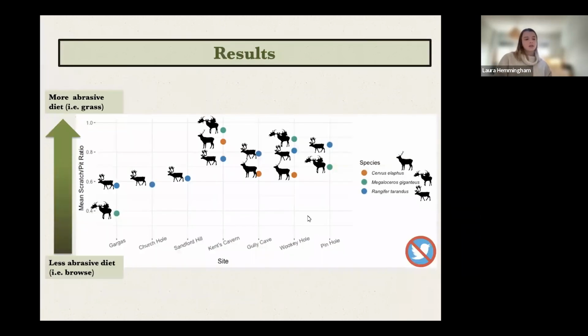So these are the results of the study. Each site is along the x-axis, and up the y-axis is the scratch pit ratio. As previously mentioned, the higher the ratio, the more abrasive was the diet. You can see that reindeer, the blue dot, had quite a variable diet, but potentially increasing the abrasive components such as grass when sharing a site with a higher number of other cervid species towards the right of the graph.